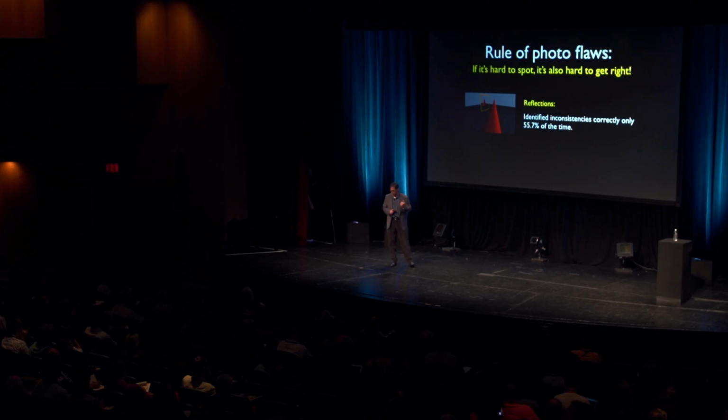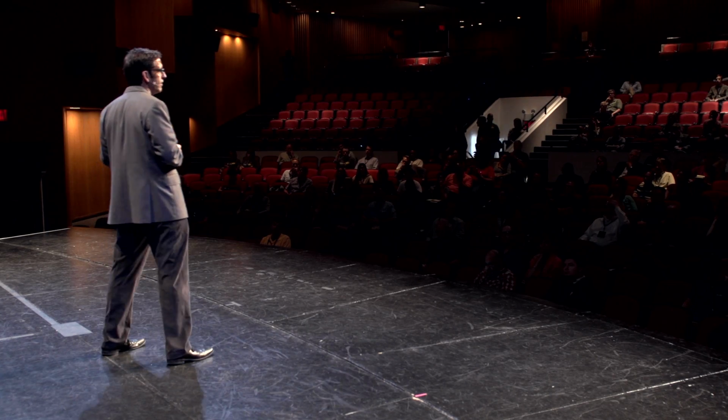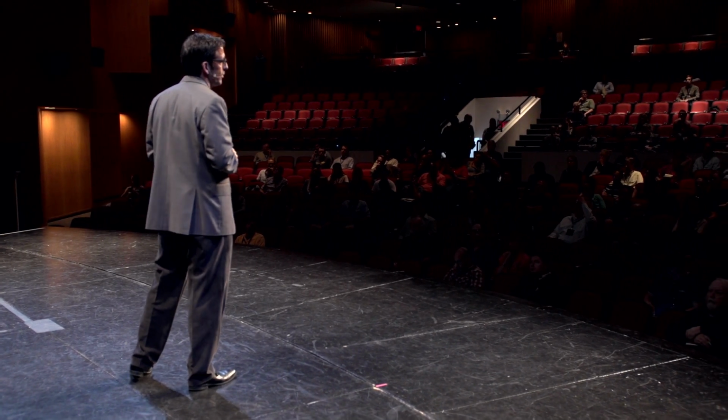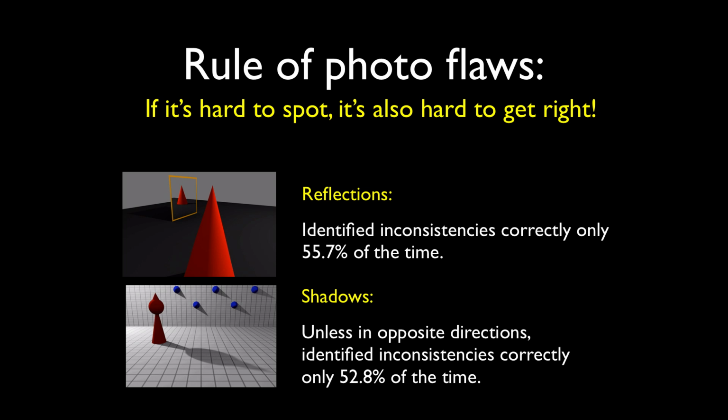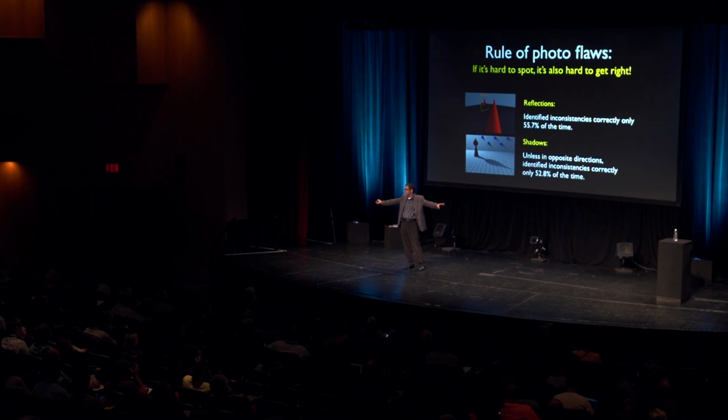So one example here is reflections. This was a study done by a co-founder in my company, and they showed people images of reflections, and many of these reflections were wrong, and people were only able to identify the wrong reflections about 55.7% of the time, which is just slightly better than chance at 50%. Similar thing with shadows, when people were shown shadows that were incorrect for an image. Now, they were better if the shadows went in opposite directions. People could spot that most of the time. But when shadows were in the vicinity of being correct, then again it was about chance, 52.8%, so they might as well be guessing.